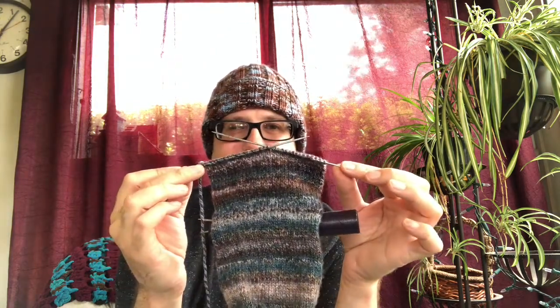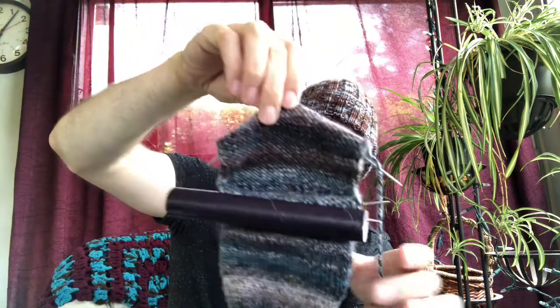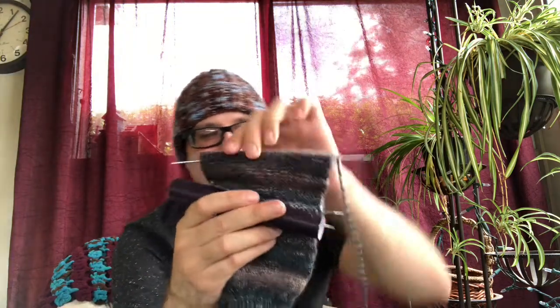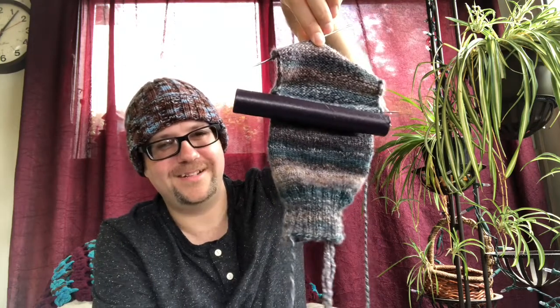I think I need to go get a long US 0 because it just doesn't fit on one needle. So if you have any recommendations on the heel flap, you could tell me. I don't know. I'm just gonna try my best and hope I don't lose anything.